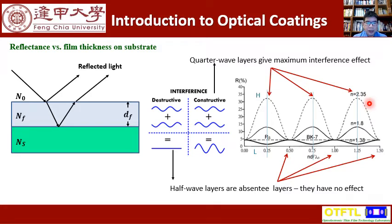The phase condition is perturbed to a maximum extent so that the reflection changes significantly. Let the thickness of the film be increased by a half wave, or a whole number of half waves. The interference condition is equivalent to that of the very thin layer. Here is the reflectance of the uncoated substrate.